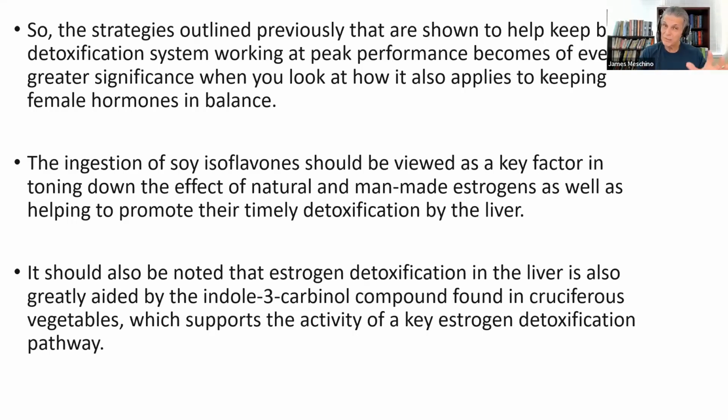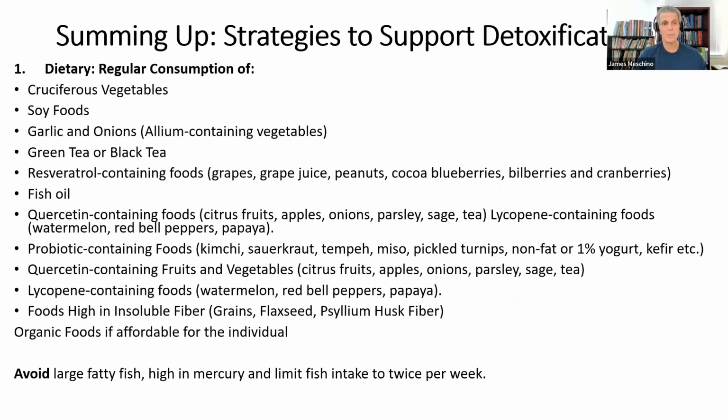Soy foods and cruciferous vegetables, the isoflavones in soy and the indole-3-carbinol in cruciferous vegetables, are helpful. So to sum all of this up, to support detoxification, there are certain dietary things that I think you should be really educating your patients about and making a priority. Cruciferous vegetables every day. Get them eating soy foods. Only 0.3% of the population is allergic to soy. Most people can have soy without a problem.